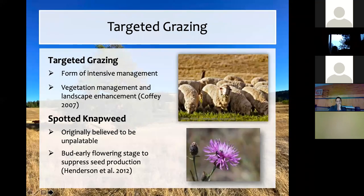Targeted grazing is a form of intensive management. However, here the duration, intensity, and season of grazing is altered in order to achieve specific land management objectives. So one being invasive plant management.